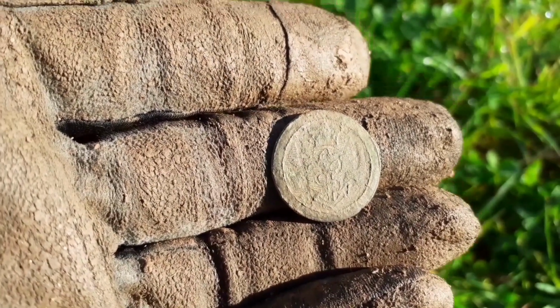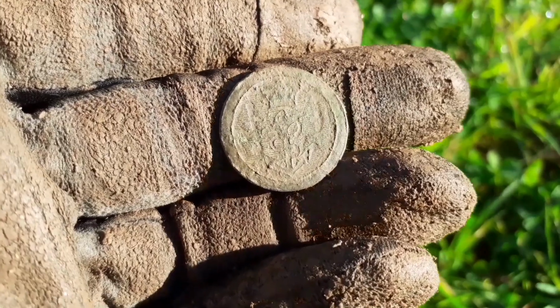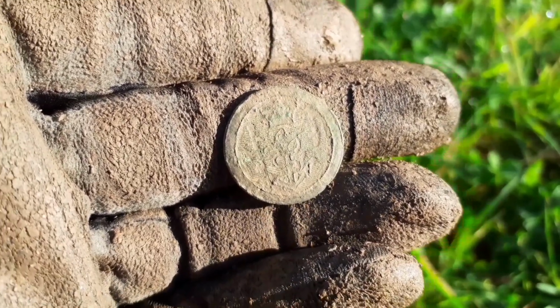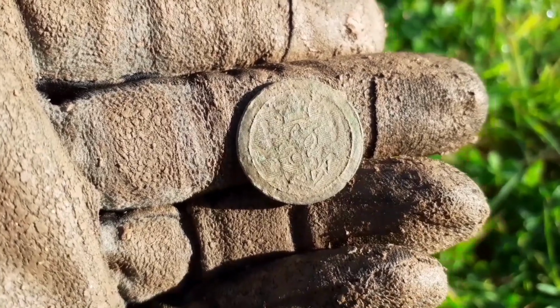Well, I dismissed that button all too soon, really. There you go, just give it a little clean up because I saw something on it. It's got an anchor with a crown above it. That's pretty cool, probably a navy military button. I like that. That should clean up nicely at home. Good start.